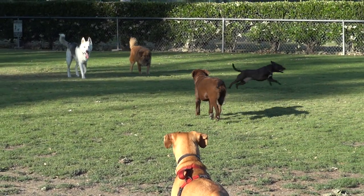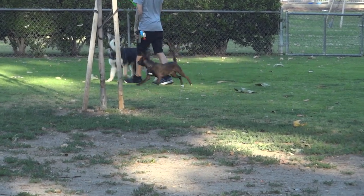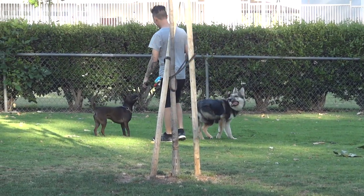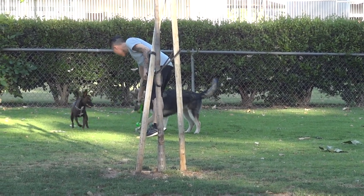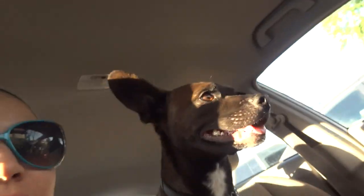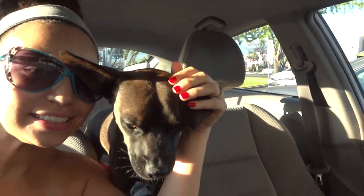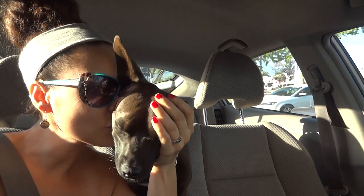I know, they chase the ball and then they're like, nah. See that? Taz is just playing with this dog. He likes her. So this guy's pooped, huh? I'm tired. This little guy's super tired.